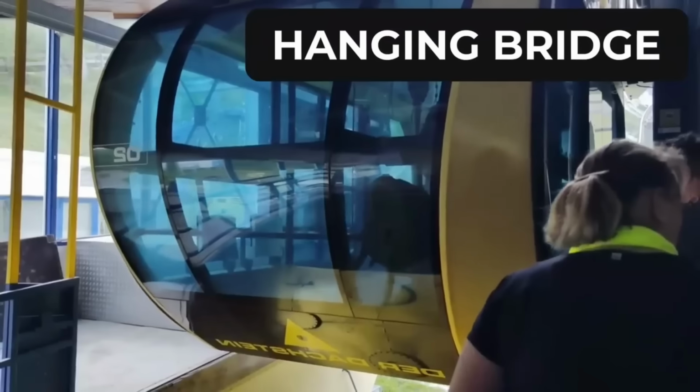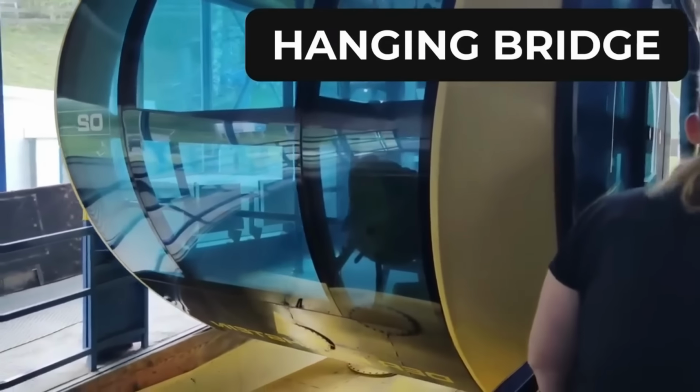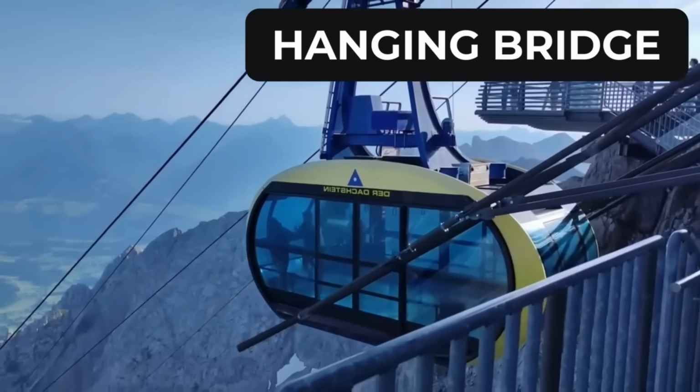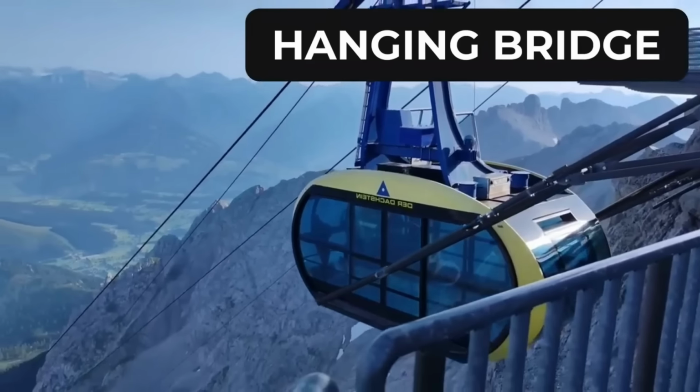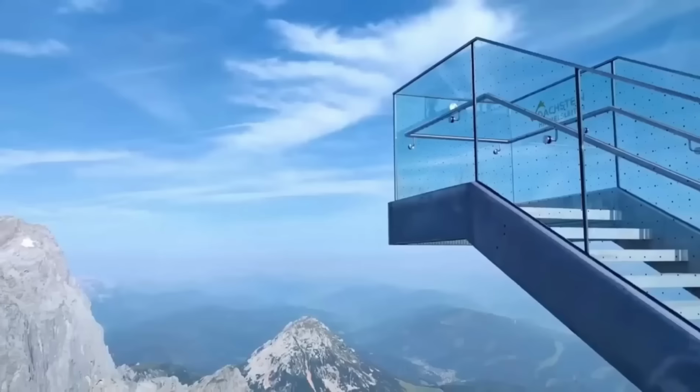In Austria, atop the Dachstein Glacier, there's a hanging bridge with breathtaking views, and at the end, there's a glass platform nicknamed the Stairway to the Void. You look down, and your brain screams no.